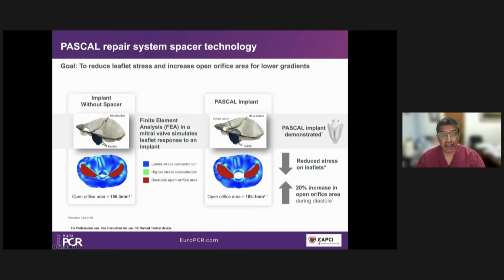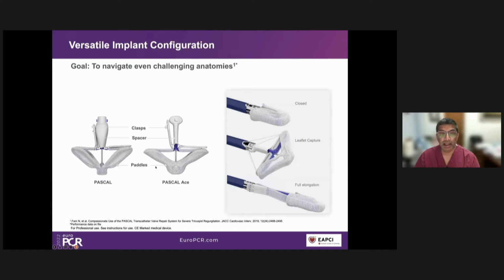The spacer is one of the unique concepts, and in addition to the spacer, and because it's nitinol and has some flexibility, the question is, does this give you some advantage in regards to valve area? I mean, one of the obviously drawbacks of edge to edge is you lose valve area. And this is sort of a FEA analysis, looking at leaflet stresses, but also looking at valve area with and without a spacer. Same implant, Pascal without a spacer versus the Pascal with the spacer. Then theoretically there's a little bit less stress on the leaflets, but importantly, there's the valve area in this analysis increases by about 20% during diastole, and that's due to the spacer, but also a little bit of the flexibility of the arms.